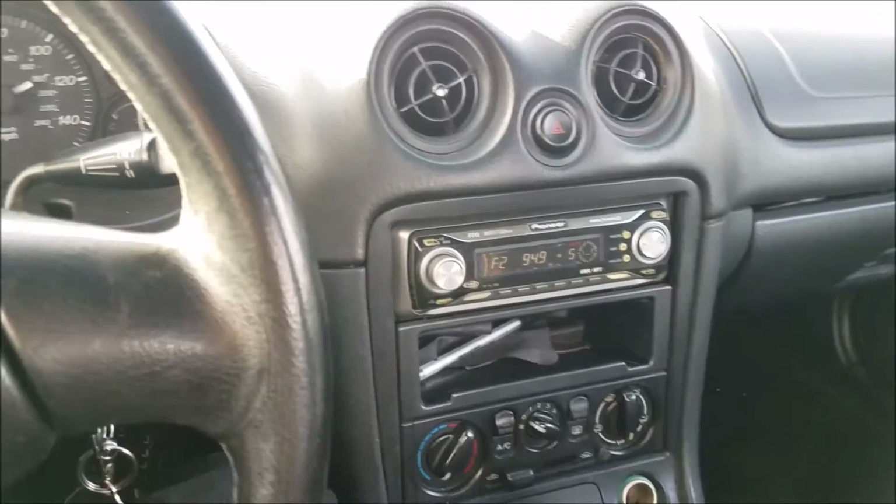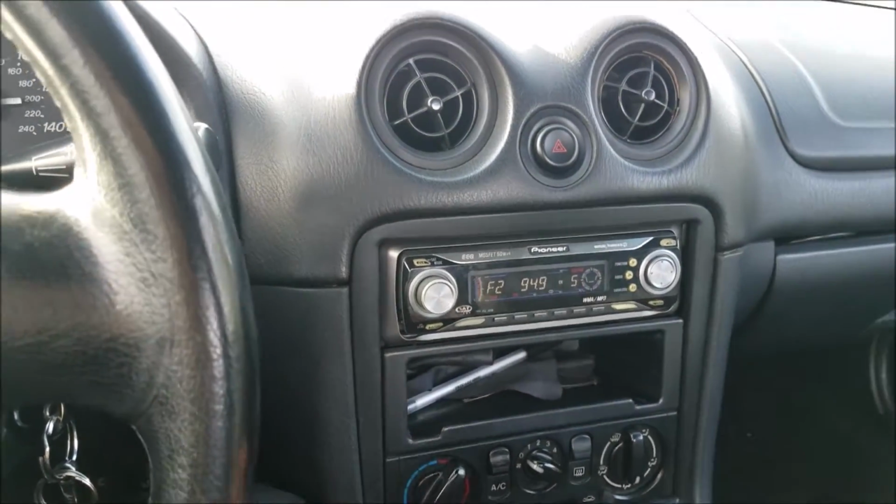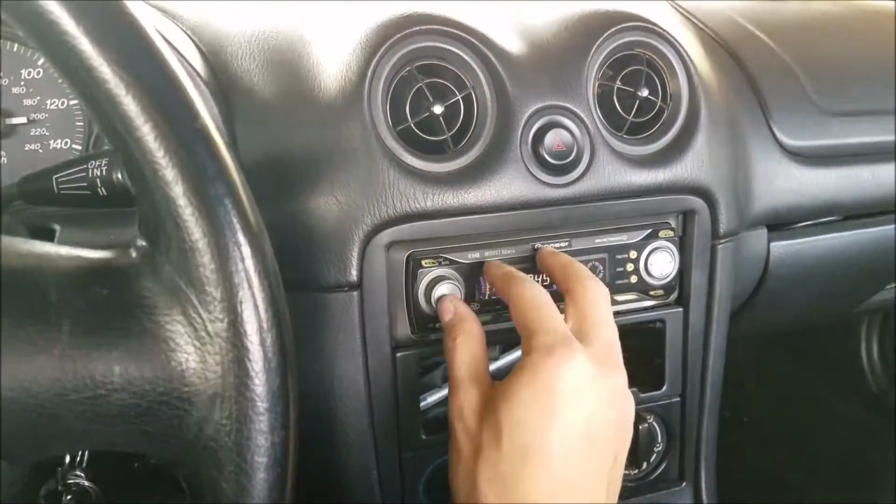on. This is that stereo I mentioned to you guys in my intro video for the Miata. It's just a Pioneer head unit with the stock speakers, but it doesn't sound half bad.